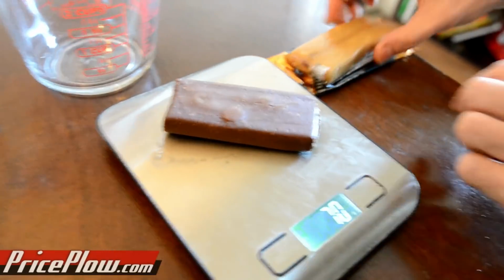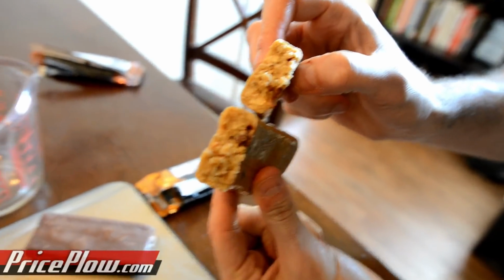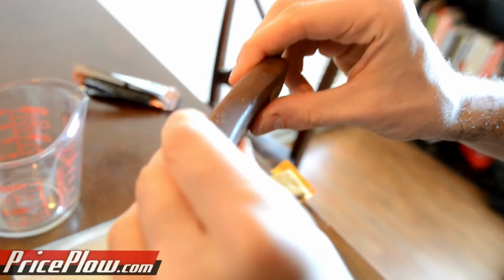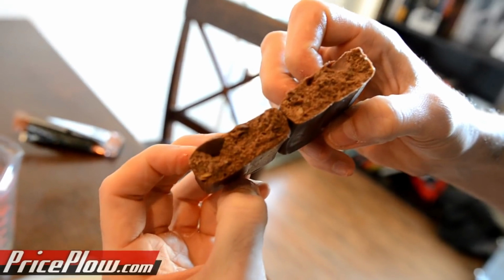Now, do you want me to break these in half? Sure. Oh, dude, this is falling in half on its own. And there are chocolate chips in it. Look at that. That's got some fat in there, man. Peanut butter brings the fat. Now, this one is definitely harder. Nice. All right. Let's go taste them.